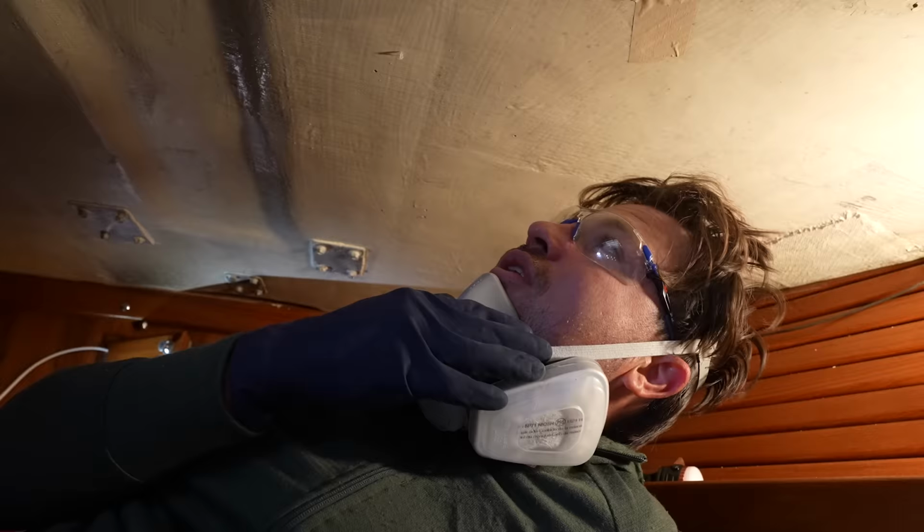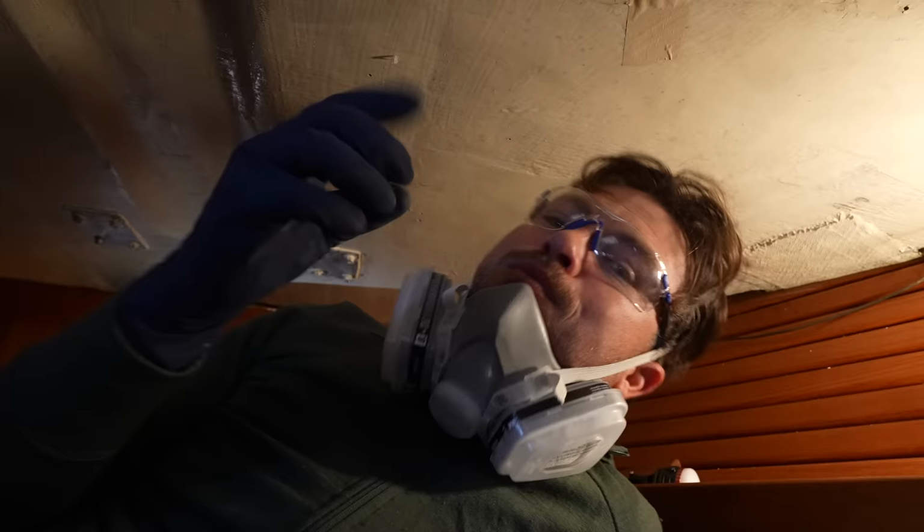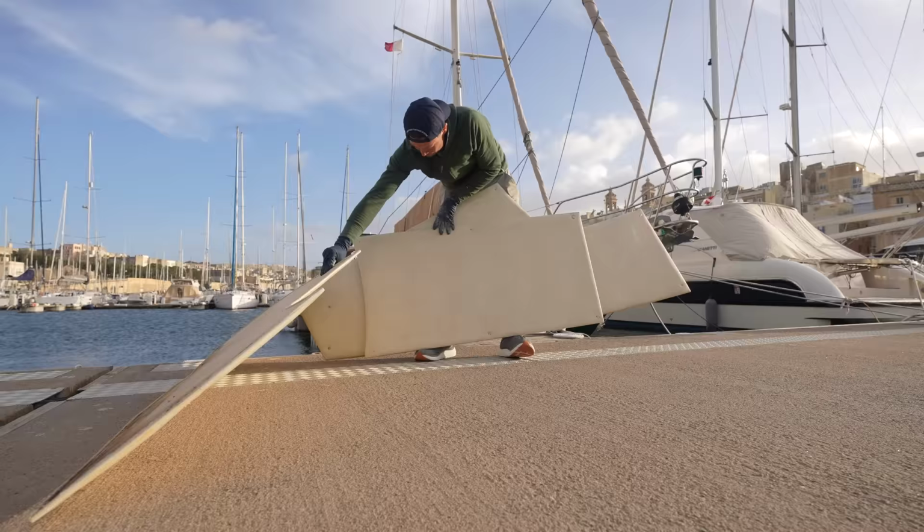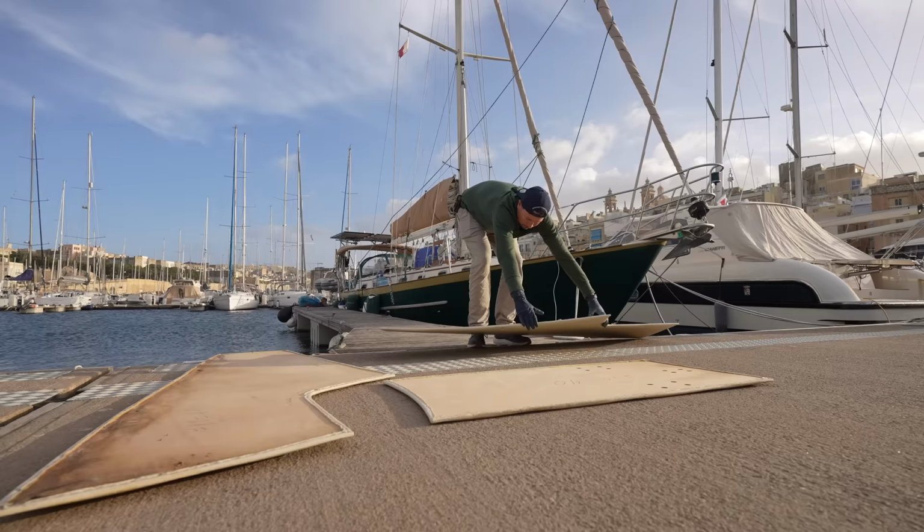Okay, that worked really, really well. There's zero mold or any black stain left over. So while I'm letting that dry, I'm gonna take these panels outside, clean them a bit, and let the sun really dry them out.